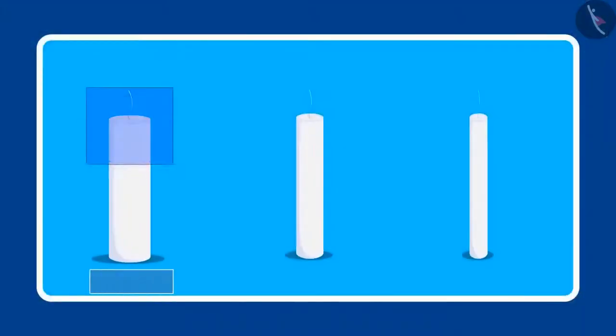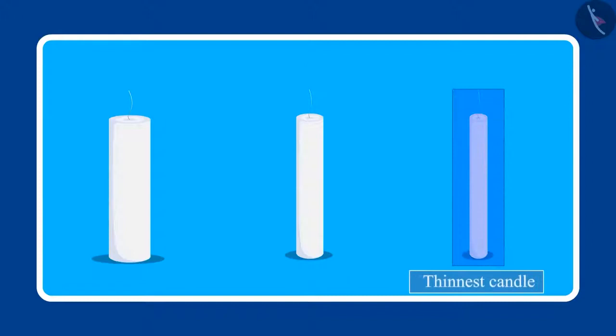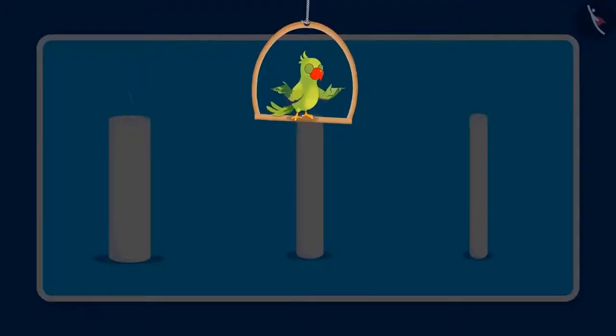Children, Pinky and Chotu took the thickest candle. Can you tell me which of the three candles is the thinnest one? Yes, this is the thinnest candle. Was your answer the same, children? So, children, today Chotu and Pinky identified the thickest and thinnest candle.